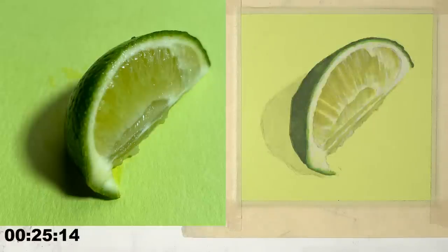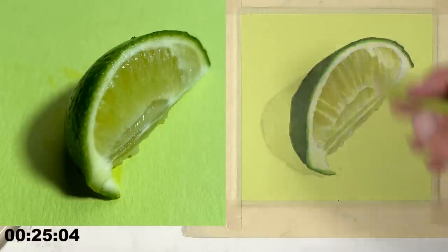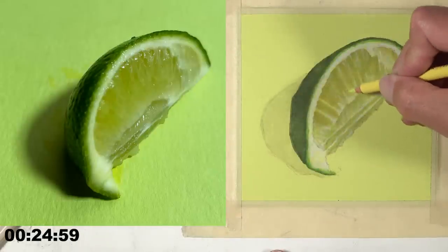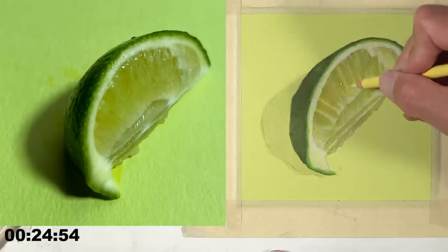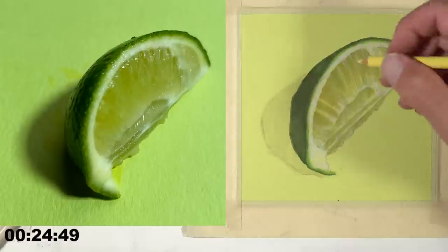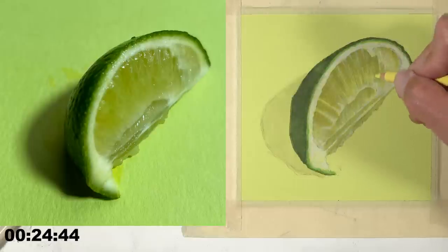Let's see. What are we going to do next? Let's start making a little bit of variety in the value and color here on the inside part of the lime. Start by making some of this bottom part a little bit lighter and more yellow, so there's a little bit more variety. And then we'll go the opposite way and start making the outer edges a little bit darker. We've got a lot in there already. Still have 24 minutes to go. We haven't quite hit the halfway point of your allotted time.